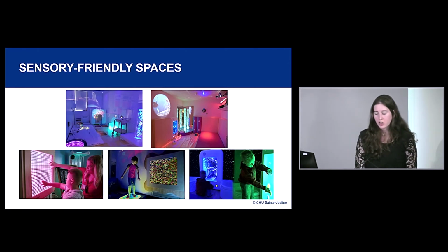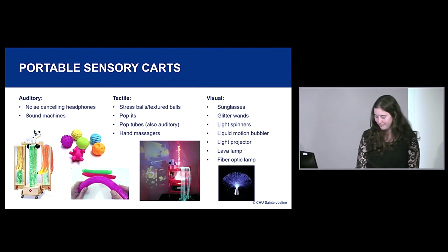If a patient is aggressive, you can provide a room that has floor padding, wall padding, a soothing projection, and soothing sounds that could provide security and relaxation. If a sensory room is not possible, you can purchase online sensory carts, or you can create your own using various auditory, tactile, and visual items.